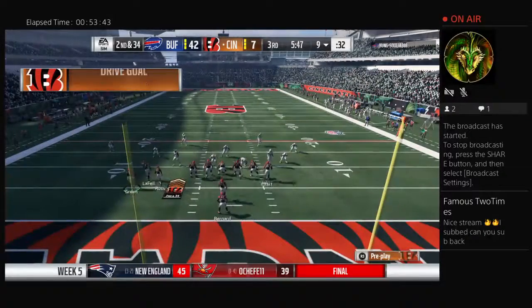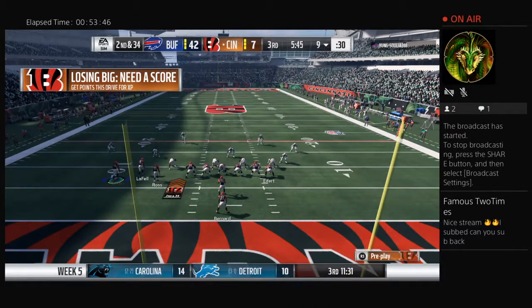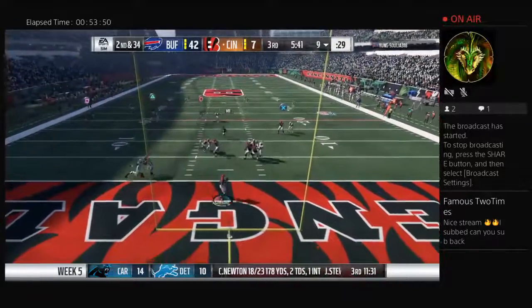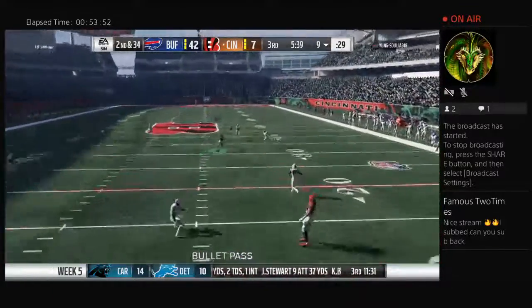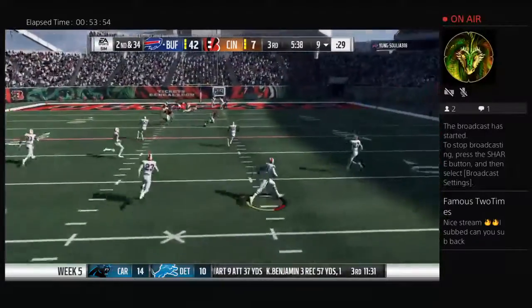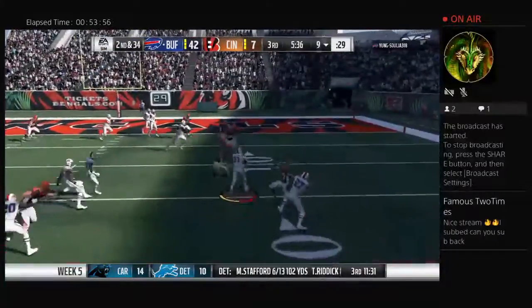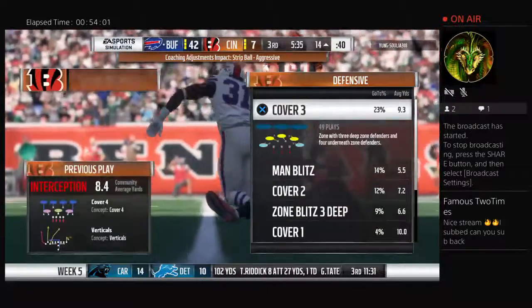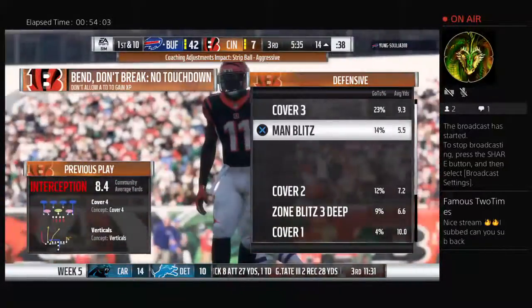Watch tight end. Dalton throwing on 2nd down. And now here is another interception. Adoree Jackson with his first NFL pick. And he'll take this down inside the 15-yard line.